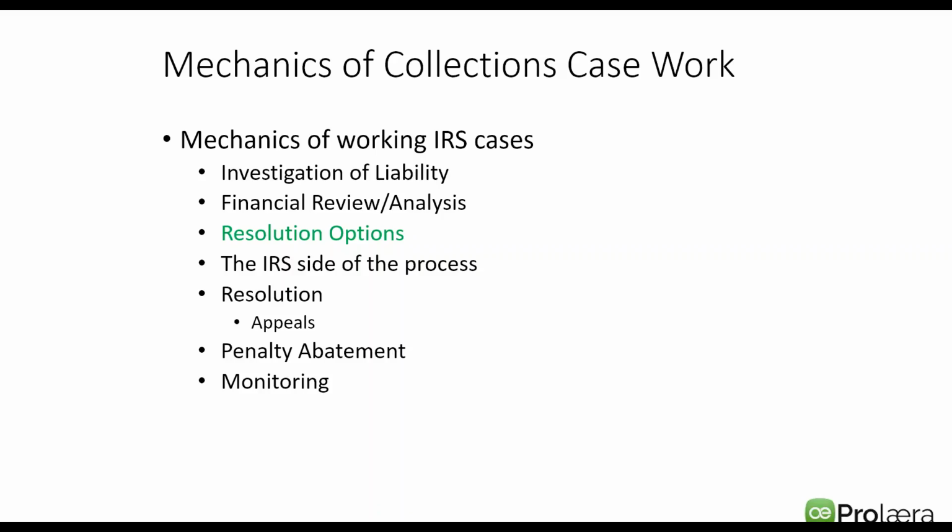So this is kind of the skeleton of my process for working collections cases when I was an enrolled agent, starting with client intake, the investigation of liability, that's the pulling of transcripts, doing research on IRS accounts. Obviously, got to do a financial review. And then those two things together determine the resolution options. And I have that highlighted in green here because that is where we are in this cycle.